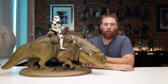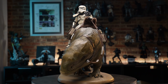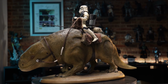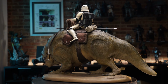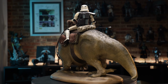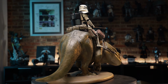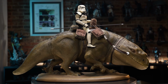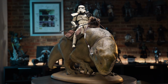So, do I regret purchasing this, even though I've got the Hot Toys one coming? Hell no. If you have this piece in your collection, which is not very many people, I'm jealous. And to be quite honest with you, I should have bought it years ago. I should have paid the higher price years ago, and then I would have had years of enjoyment of this being in my collection versus me waiting all this time and saving a few bucks.